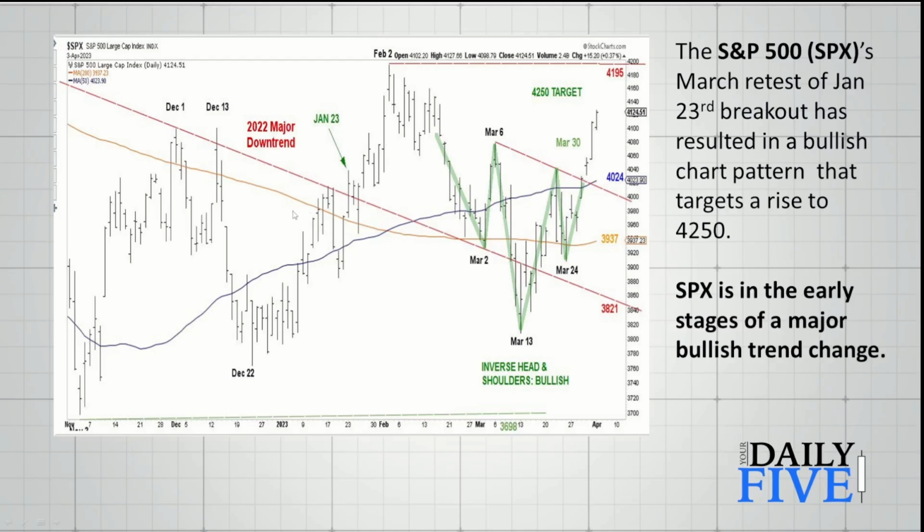It moved above the 200-day moving average, which is a major trend proxy, and it stayed there. We peaked at the February 2nd high at 4195, and then we came back and did a retest of the breakout, which is very common when you're looking at equity prices. So we came back and retested the 200-day and that trend line on March the 2nd. We had a little bounce, failed. We broke it just for a few days into the March 13th low, and then we rallied back above the 200-day, and then it tested right in between the 200-day and the trend line one more time on March the 24th.